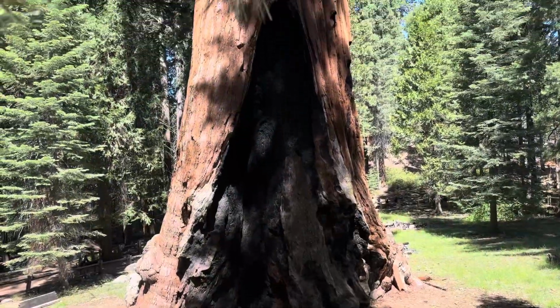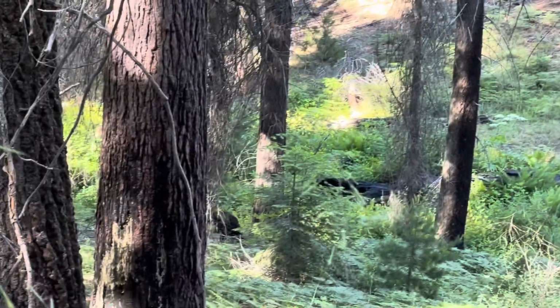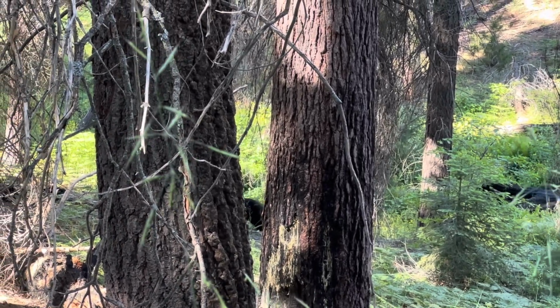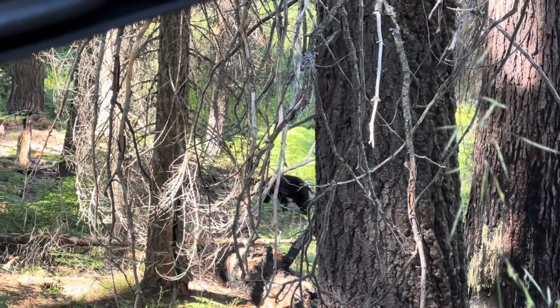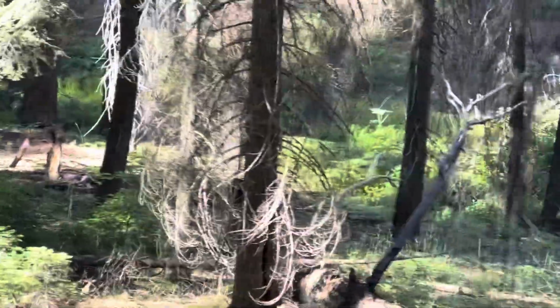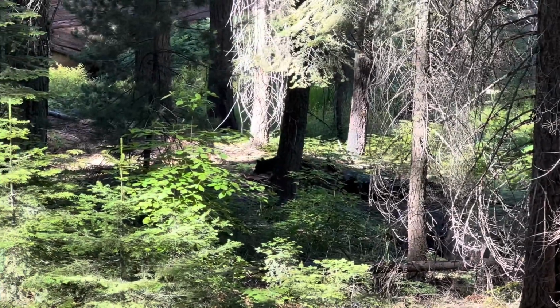The burn scar on the General Grant tree. Little video. It's gonna come between the trees. It should pop out right there. There we go. Okay. Still see him? Yep. You're still seeing. It's behind the dead tree. Right, here we go. Okay.